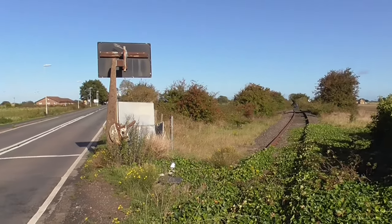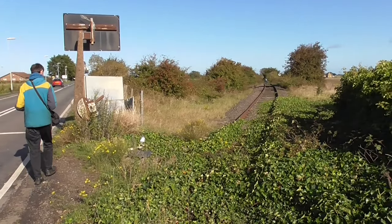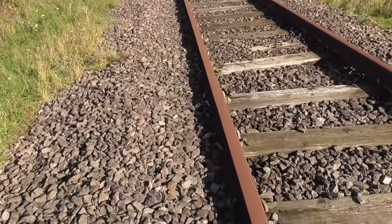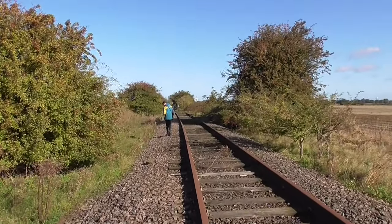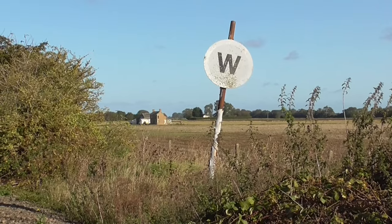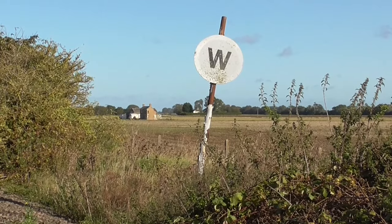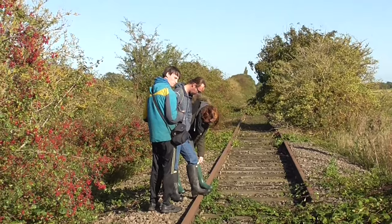This is like the coolest thing ever, is it not? This is insane. Actually insane! As if! Here we see a whistle board in all its glory. How cool is this?